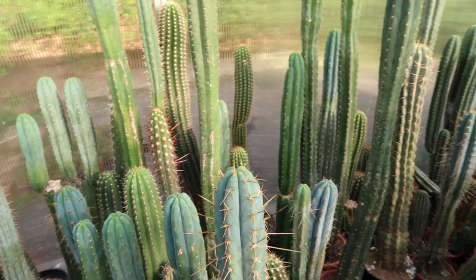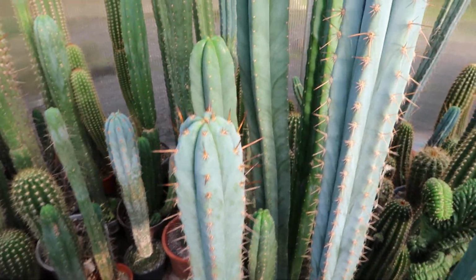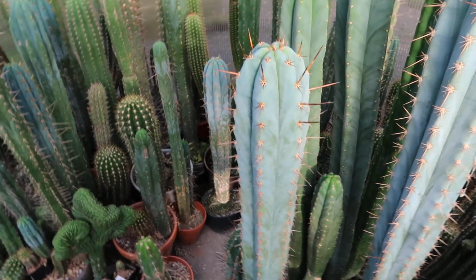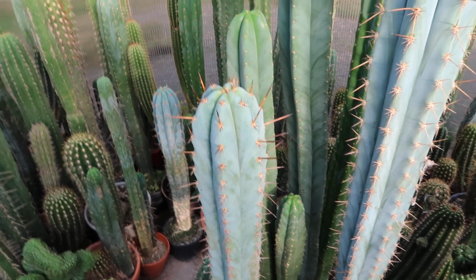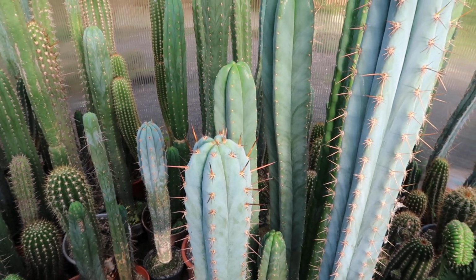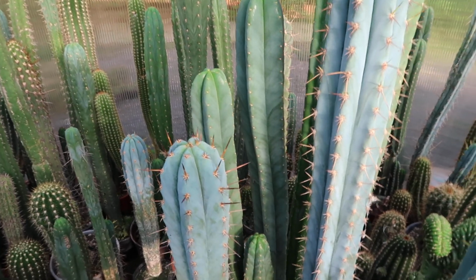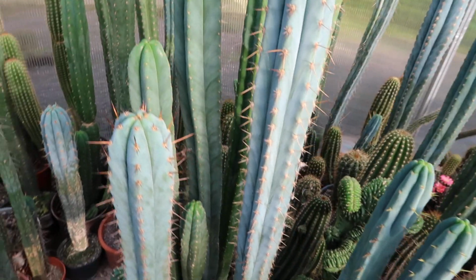Yeah, let's talk about Trichocereus macrogonus. What the heck is that name even? Like really? Trichocereus macrogonus is a heck of a name. The name has been used for all kinds of different plants in its history. It's the oldest Trichocereus name. It is the main species in the genus.